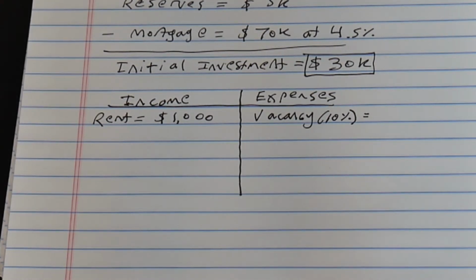And this will happen generally because leases don't last forever. And even if you have a tenant who's there for years, eventually you're going to have a month somewhere down the line where you're not going to have rent coming in. You're going to have to repair the unit or something like that. So you want to have money set to the side no matter what each month for vacancy expenses.